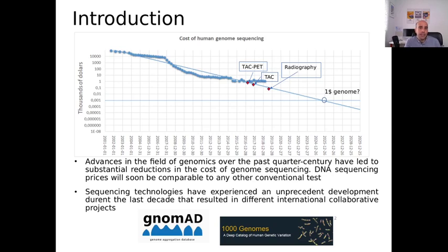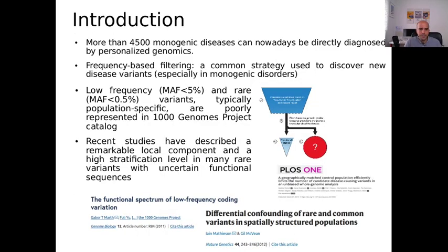Advances in the field of genomics over the last 25 years have led to substantial reductions in the cost of genome sequencing. It is well known that sequencing technologies have experienced an unprecedented development during the last 10 years that resulted in different international collaborative projects which contributed to an extraordinary increase in the knowledge of the mutational spectrum of diseases. A couple of examples of these collaborative projects are the 1000 Genomes and gnomAD projects, among others.